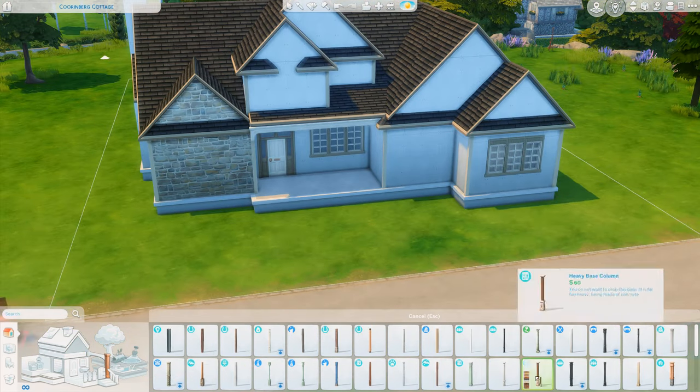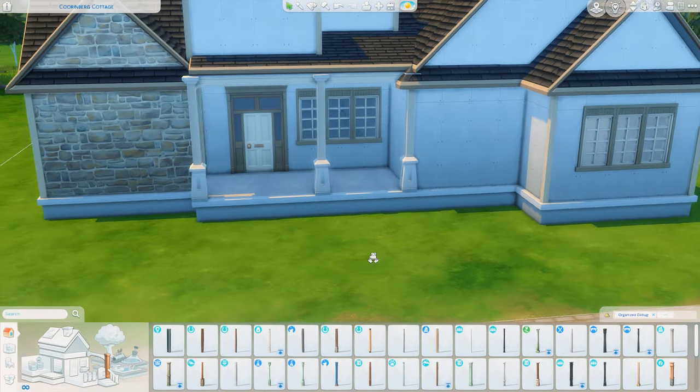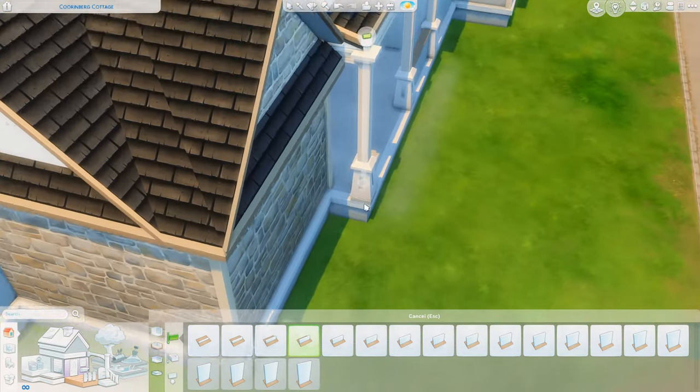They look kind of silly, but I also really like it, and it's something that I see a lot in real life, but I've never really done in The Sims, or if I have, it's probably been a really long time because I don't remember doing it.